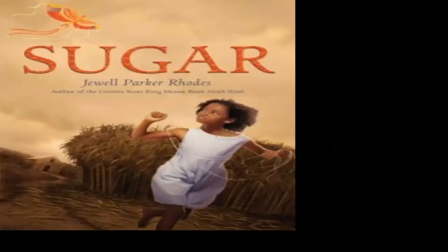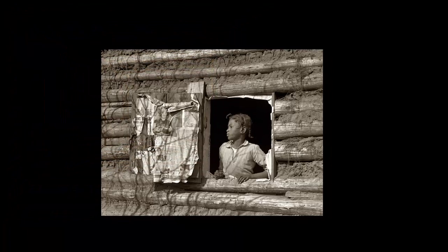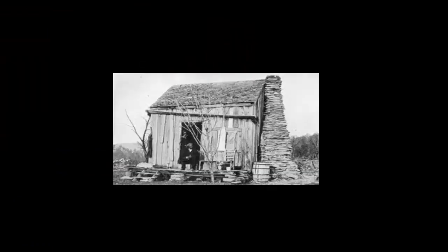Finally, let's look at Sugar by Jewel Parker Rhodes. This book is told from the first-person perspective of 10-year-old Sugar, who lives and works on a sugarcane plantation shortly after emancipation. Even though slavery has ended, Sugar and her foster family still live in slave shacks, and they now get paid a small wage for their work.